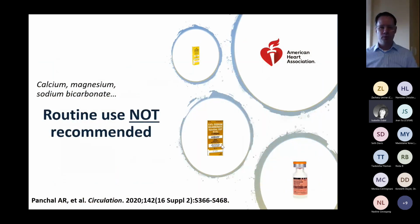What about some of the other things that we do in cardiac arrest? So I know that sometimes it seems like we should be doing all of the things, and so we give them calcium and we give them bicarb and we give them magnesium or whatever, not necessarily targeting anything in general, just kind of treating the cardiac arrest. But the guidelines actually recommend that these not be routine. So if you have a reason to do it, then do it.